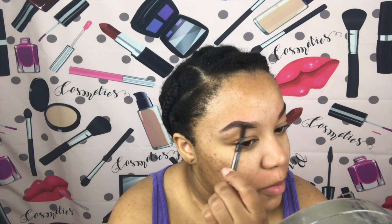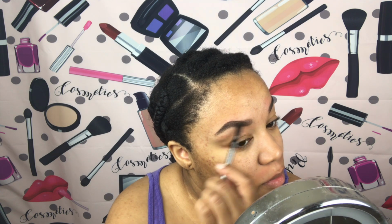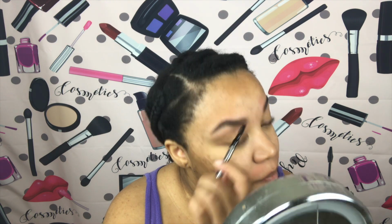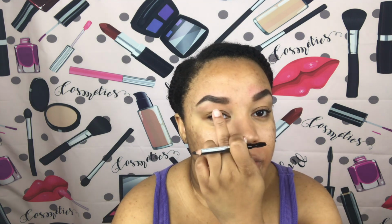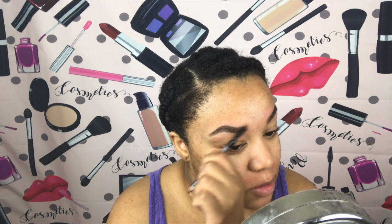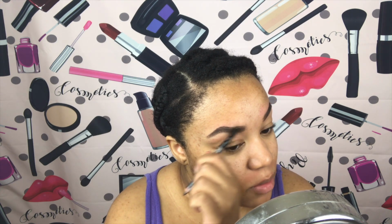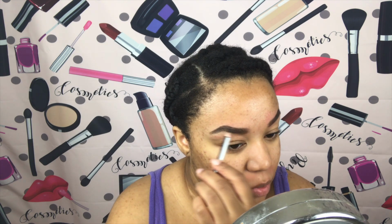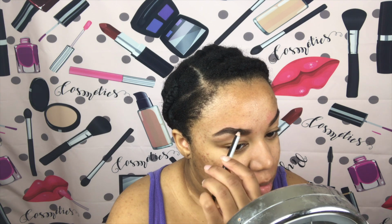I already like this eyebrow better. You always have your favorite eyebrow. Like I said, when you get to the fourth of the way, when you have that little bit left, the fourth from here on, don't even worry about using your pencil at all. Just use the spoolie side and pull that product forward.